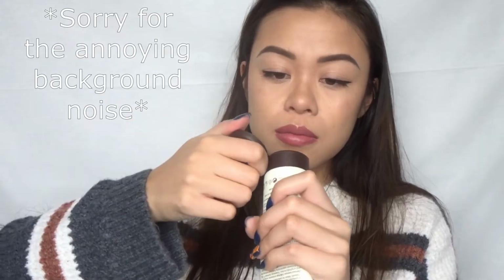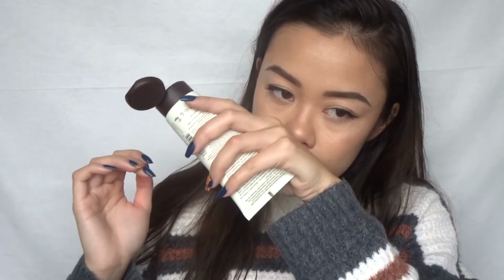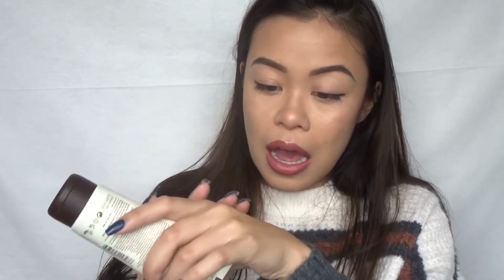Obviously, I didn't get 7 because I didn't get the actual pack, I got the starter pack. But I'm curious what this smells like. Let's open it and see. Okay, so this one just basically smells like a spa. It smells like clean laundry. I just used it on my hand and now my whole hand feels baby smooth. So I could just imagine what this does for someone's coarse, dry feet.